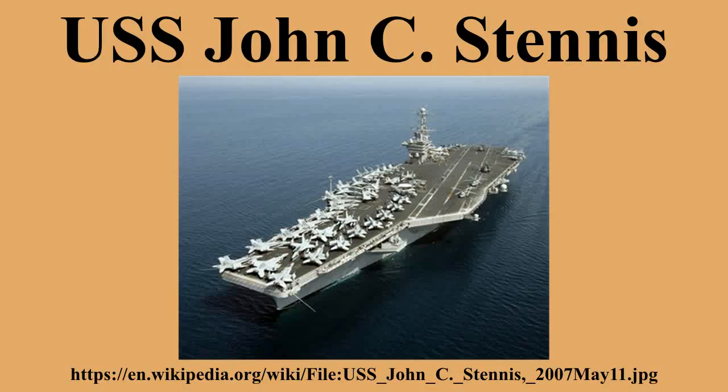John C. Stennis's aircraft are used to conduct strikes, support land battles, protect the battle group or other friendly shipping, and implement a sea or air blockade. The air wing provides a visible presence to demonstrate American power and resolve in a crisis. The ship normally operates as the centerpiece of a carrier battle group commanded by a flag officer embarked upon John C. Stennis and consisting of 4 to 6 other ships.